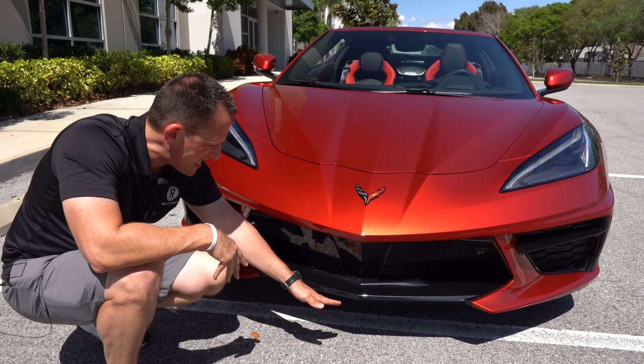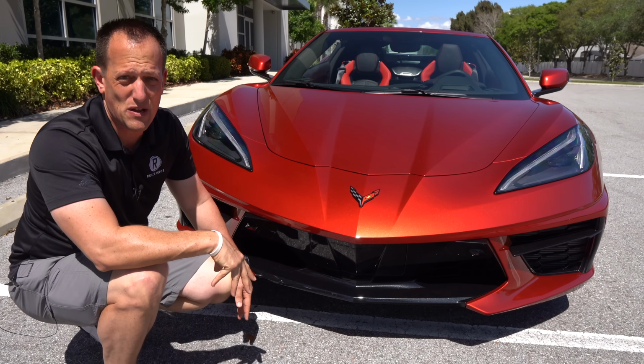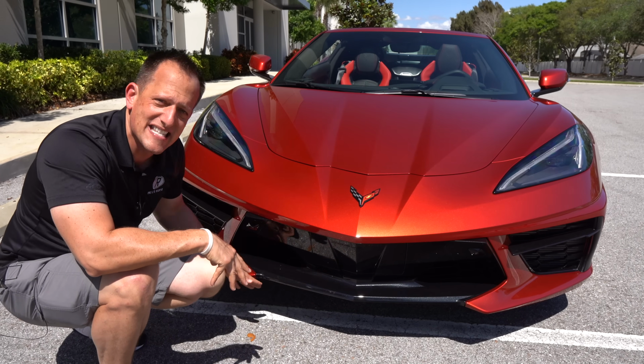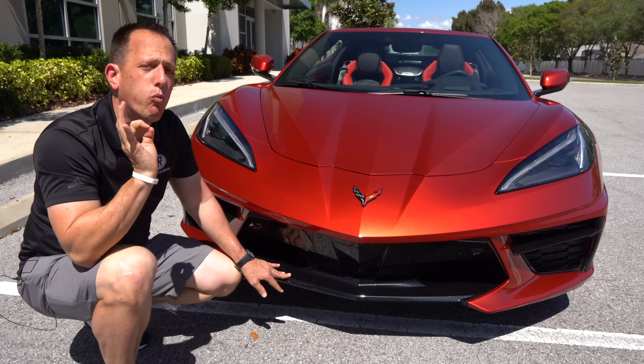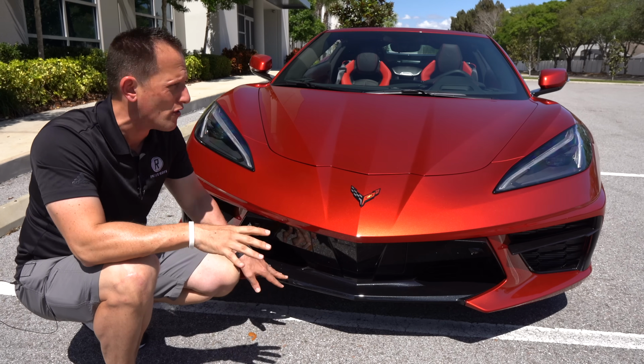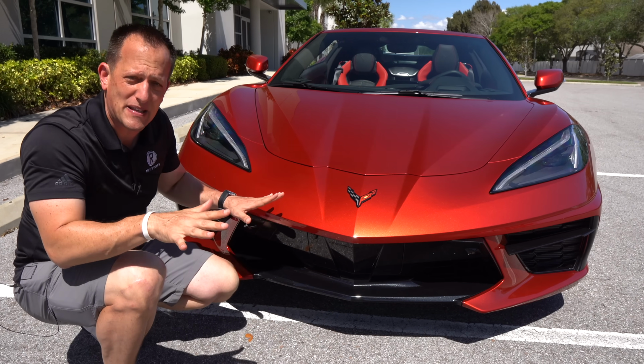Now, one thing you'll see that's missing is a splitter. This car has the Z51 performance package, but it does not have the splitter. That is something that Dream Giveaway Garage wanted to specifically order. There's no rear wing and there's no front splitter to kind of clean up the style.